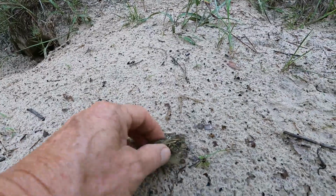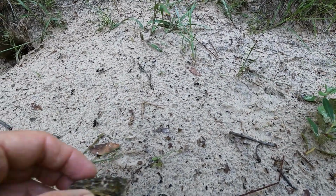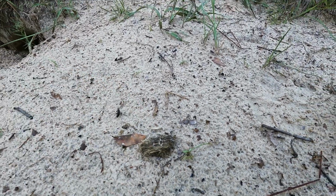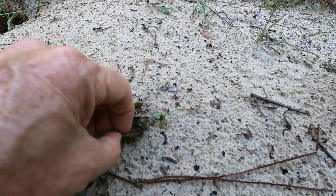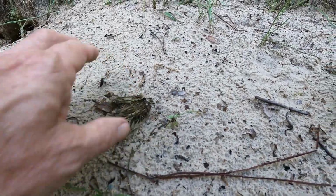So we're up to 3 active burrows right now. There is some fresh. Let me sniff it. Yep. Fresh gopher tortoise poo. You can see it's mostly grasses. Really tough grasses, and somehow they digest that stuff. And because they've been here since the Ice Age, that's why.